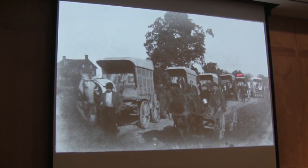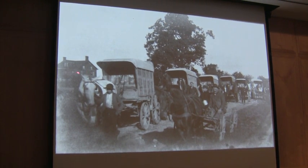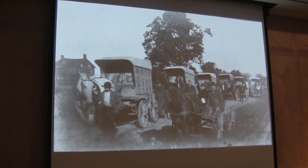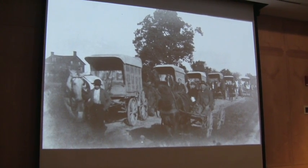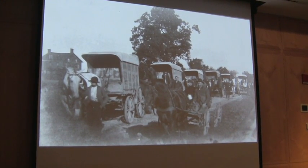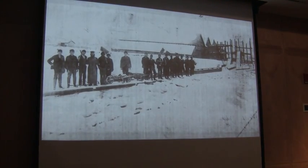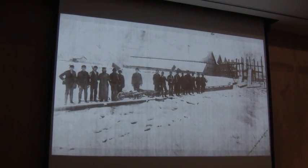He bought the land first. He didn't build that house, and then he bought that house. So he lived there with his family, and he had his ice business out in the back. So horses and wagons delivering ice. Here's what the lake looked like.